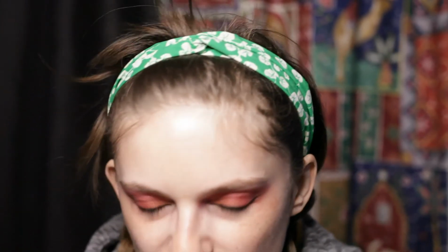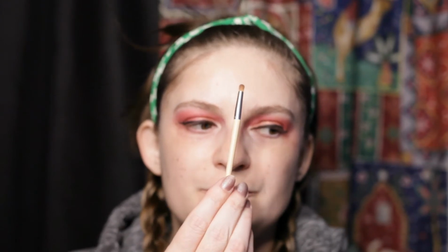Right, I think as well, we might do a little line. So I'll take a tiny little pencil brush and we'll spray it with some setting spray. This is the Dewy Fix Makeup Obsession Fixing Spray. Spray the brush, shake it off.